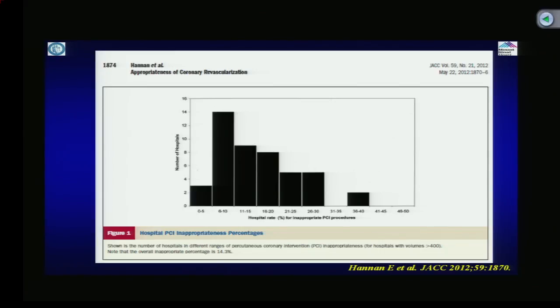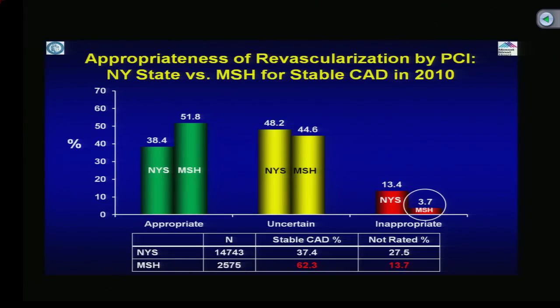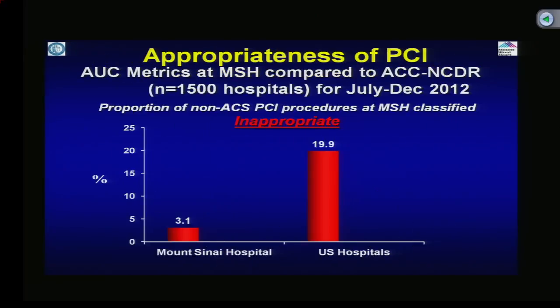Now, there is a wide variation. This is the data from 2010 from New York State: anywhere from 3% to 50% inappropriate PCI in New York State. And Mount Sinai, with 3.75%, was one of the lowest, as shown here, while the average was 13.4%. That 13.4 was because Sinai had a large volume, 2575 of the 14,000 you can see. If you take Sinai away, the overall inappropriate PCI in New York State was about 18%, similar to what is going on at present in the ACC NCDR.